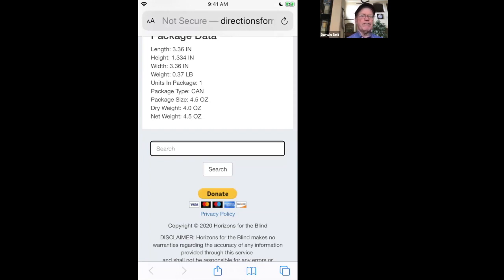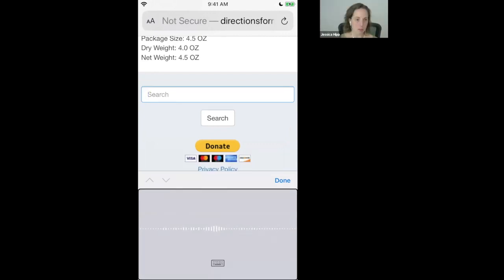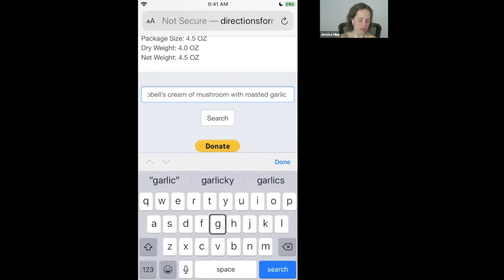So now we're wanting to find the product that we're wanting to tag here. So we're going to put in that name of Campbell's cream of mushroom with roasted garlic. So if you dictate that into this text field. Search, landmark, insertion point at end. Dictate. Campbell's cream of mushroom with roasted garlic. And then hit the search button. Search, button, search, reader available.